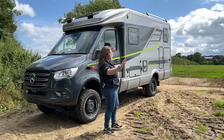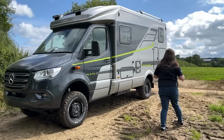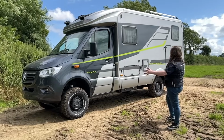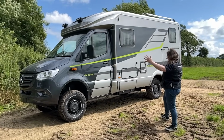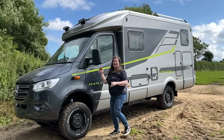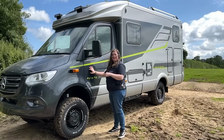This amazing giant is the MLT crossover and it has just arrived in stock. It's a brand new 2023. Look at the size of those wheels. Look at the beast. I'm short, but this makes me look tiny. This makes me look really small. Let's hop in and see more about it.